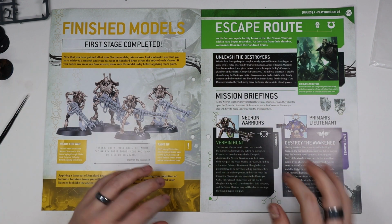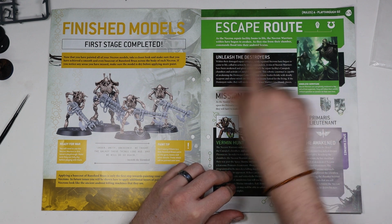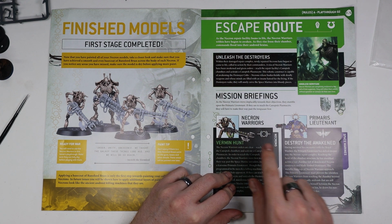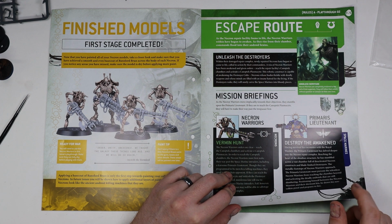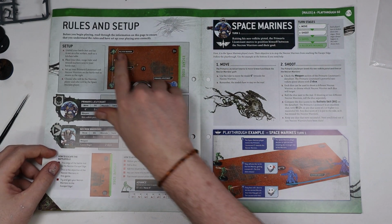Try and keep up with it. It's going to get harder as you go through, trying to keep up with all these colours. So let's have a look what mission we've got. So Necron Warriors versus the Primaris Lieutenant. It's probably quite even. Okay, so rules and setup.